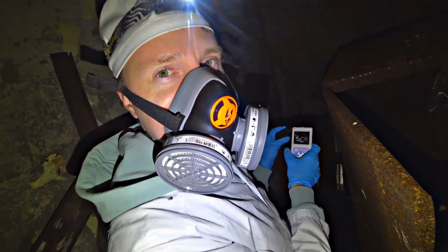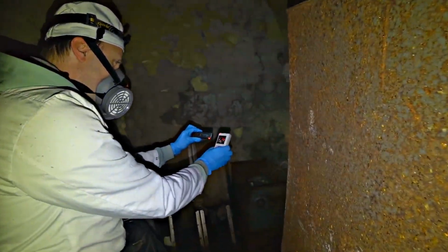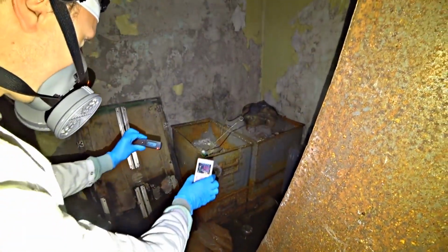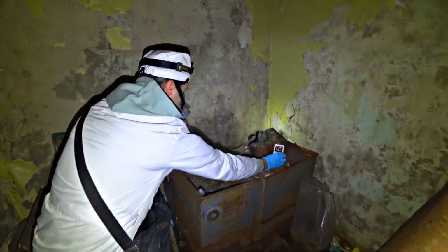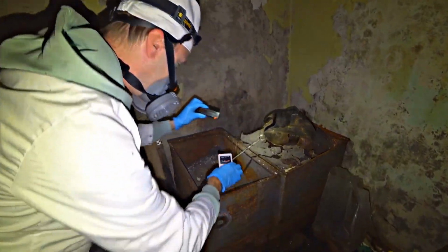The box is in place. I'm afraid. Would you like to go for me? 6,000. There is a shovel and a skewer. Someone was grilling a barbecue there. 500,000. The dosimeter is off scale.